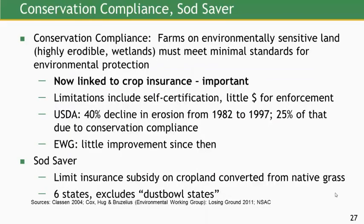So I want to talk about conservation compliance. This is another piece of commodity policy that can have a major environmental impact. What conservation compliance says is that if you are farming on environmentally sensitive land, then you have to meet certain minimal standards of environmental protection. So it's important to link to crop insurance because essentially when you have crop insurance, you're saying if a disaster happens, we will reimburse you. So you want people at the same time to be doing everything that they can to prevent that disaster from happening. And that means good environmental stewardship.